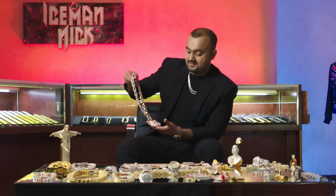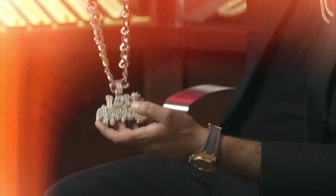And this is another infinity chain. This is Casper. He's another reggaeton artist. This is his logo. It says Los Magicos, and that's Casper right there. He's gonna come pick it up next week too. I just got it ready.